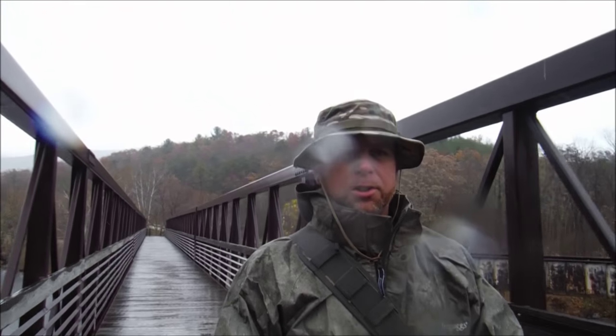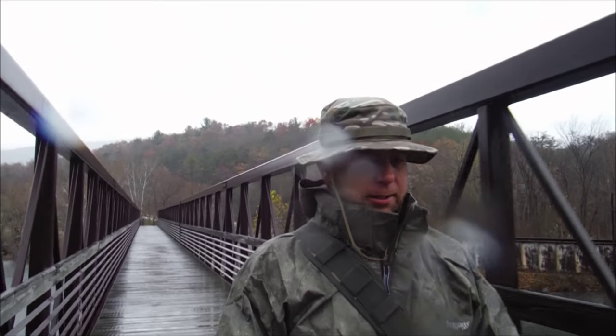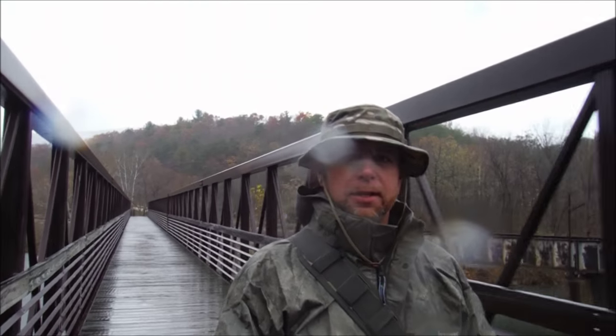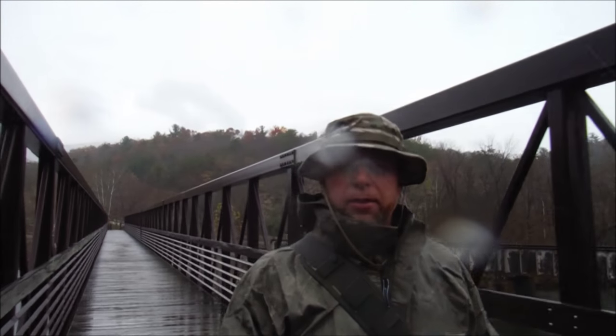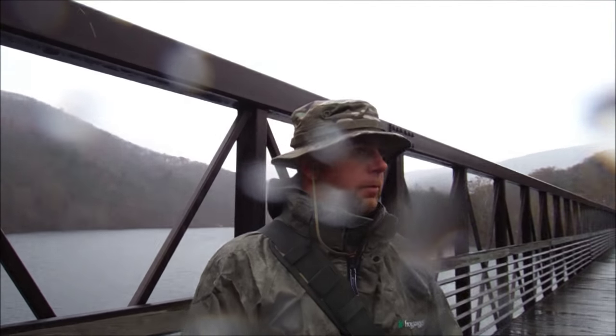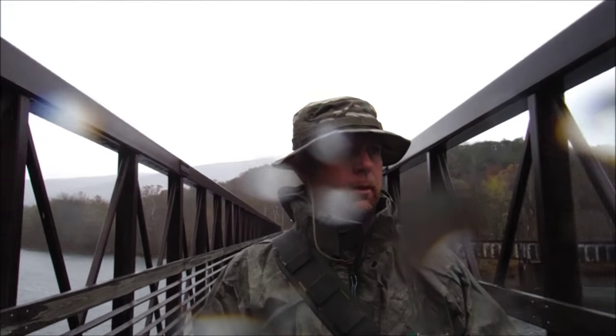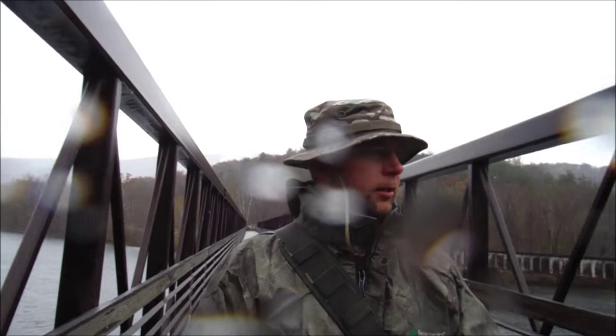Today we're on the Appalachian Trail by the James River. And it's quite cold and rainy today, but that's no reason not to get out for a short hike. There's no bad weather, only bad gear. I'm going to be doing some testing of some rain gear today.